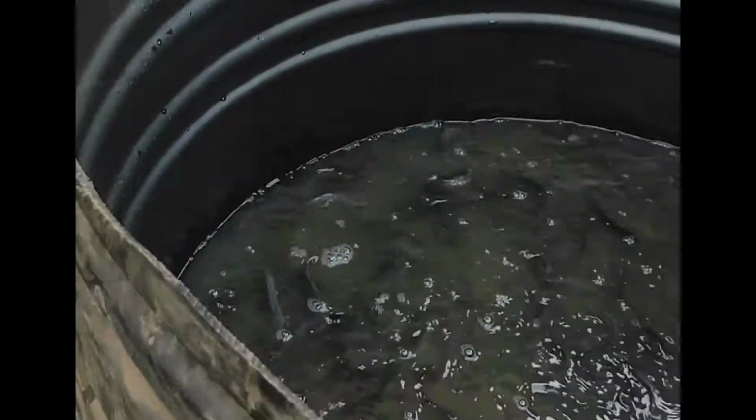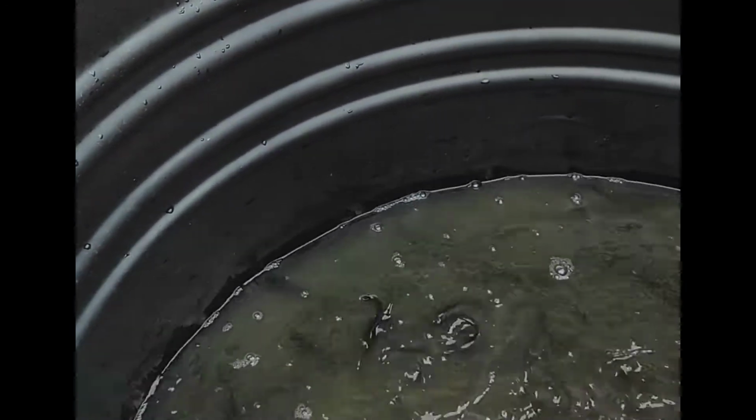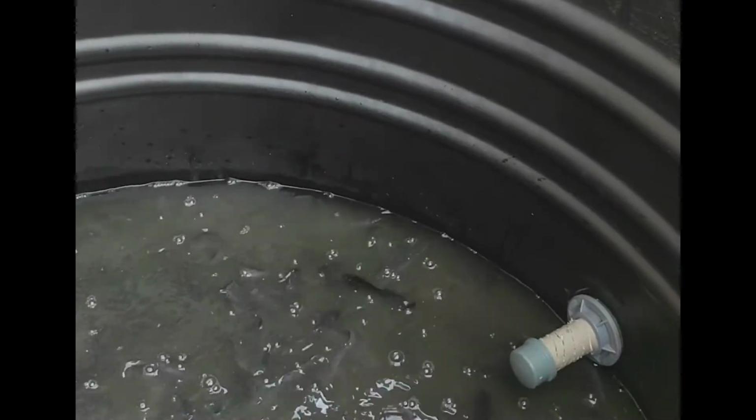Today is all about fish. Actually, today is going to be all about fish, and catfish in particular. We're talking about catfish. Let me take you down to my little pond. This is my first time actually going into catfish farming. It's quite an experience though.